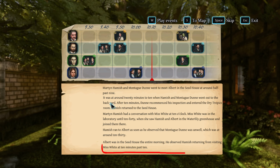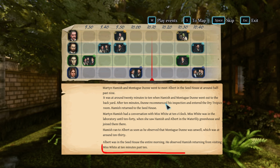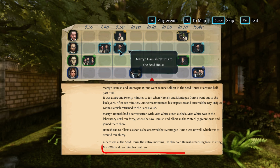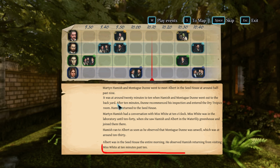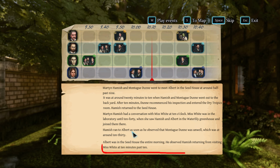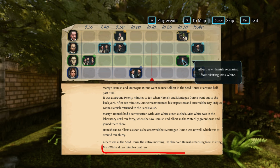9:40. After 10 minutes, Dunn recommences his inspection. So that's 9:40. At 10 o'clock. Any short hours? So, when did Albert see Hamish returning?